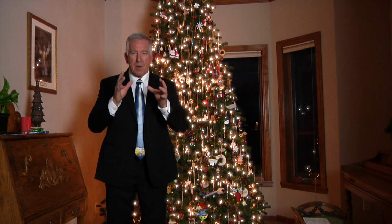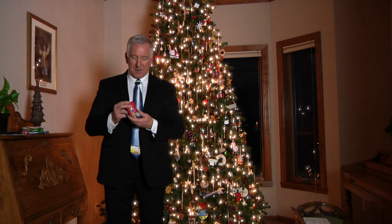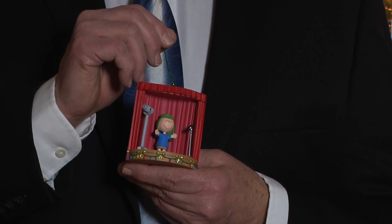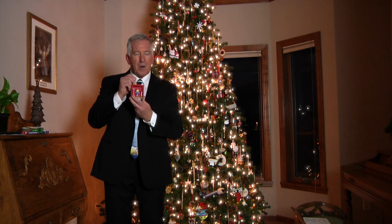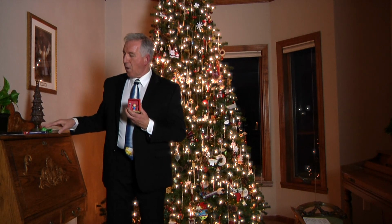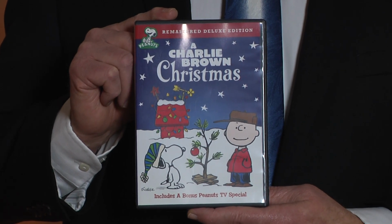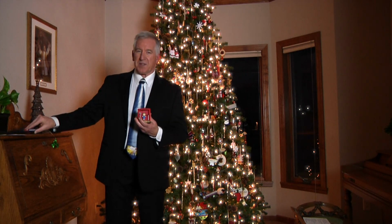But do you remember last year we had the Christmas gospel read by... That's right, Linus. Maybe some of you have this kind of an ornament on your tree, the little Linus. But there's something missing from this ornament. Linus doesn't have his blanket. Maybe some of you have watched the Charlie Brown Christmas special. And again, what does Linus do with his blanket when he comes to read the Christmas gospel? So this is one of the ornaments on the tree.